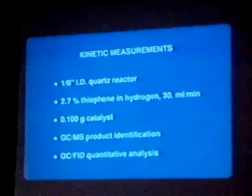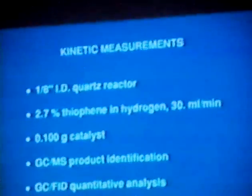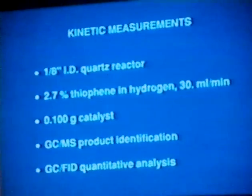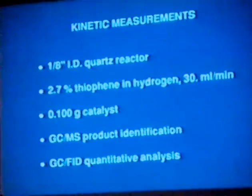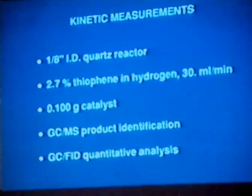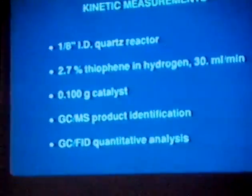retain cluster structure. Kinetic measurements were performed in an automated microreactor. The packed bed of catalyst was loaded in a quartz tube. Thiophene reactant and hydrogen flowed over the catalyst at 30 mL per minute. Analysis of the products was made by gas chromatography, and products were identified by mass spectrometry.